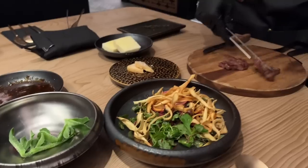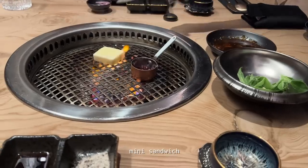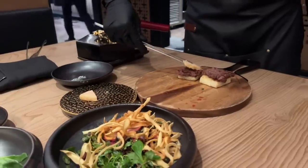This is going to be more on your beefy, tender side. It's very beefy. And then next, put this on here just to give it a quick sear.